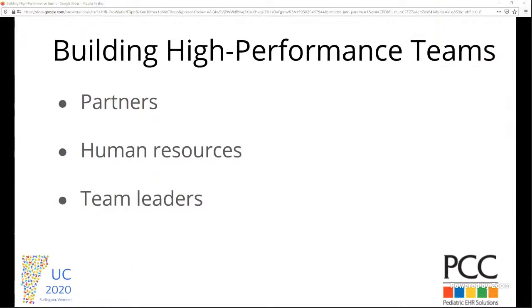All right. So we're going to talk about how to build high-performance teams. We'll look at the things your practice's partners can do to encourage teams, things human resources folks can do to encourage teams, and things team leaders, like front desk managers, office managers, building managers, nurse managers, etc., can do to encourage teams within your practice. And finally, we look at one specific technique that you can use in your practice to help employees become high-performing teams.